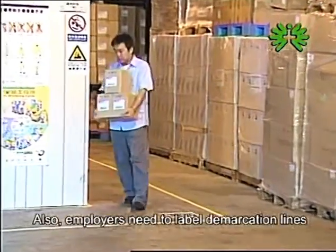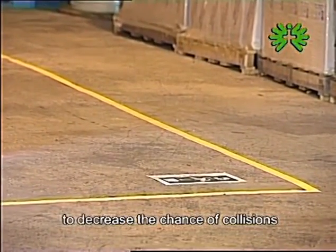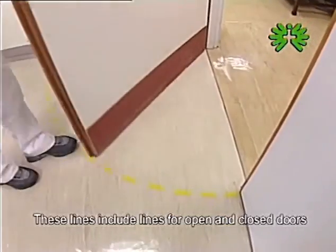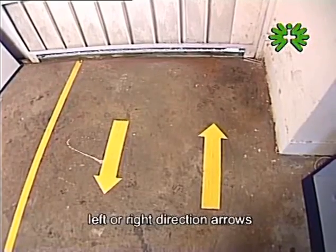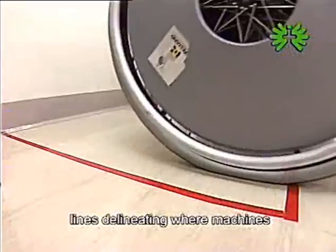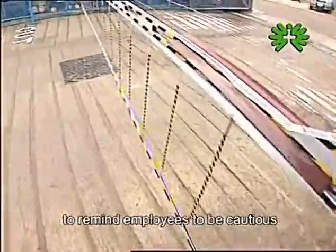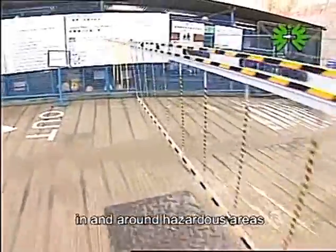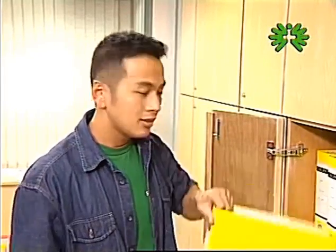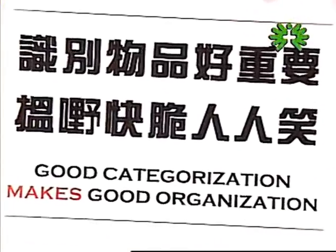Also, employers need to label demarcation lines in various areas of the workplace to decrease the chance of collision and accidents due to people being unfamiliar with the environment. These include lines for open and closed doors, left or right direction arrows, entrance and exit marks, and lines along passageways, lines delineating where machines operate and are parked, and yellow and black zebra marks to remind employees to be cautious in and around hazardous areas. And here's another slogan we've written for you. Good categorization makes good organization.